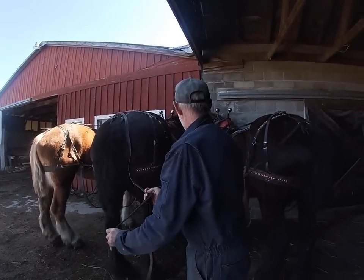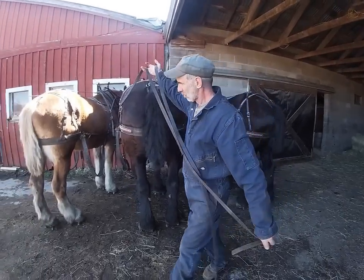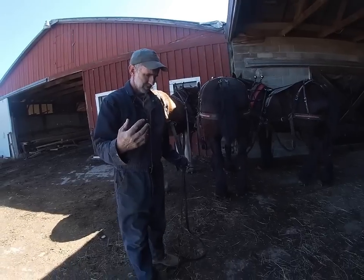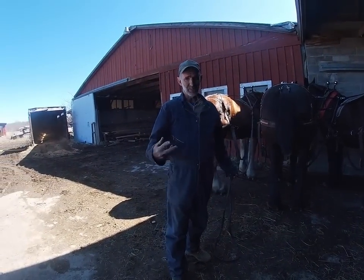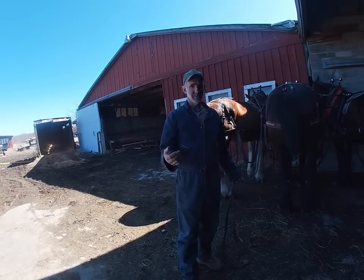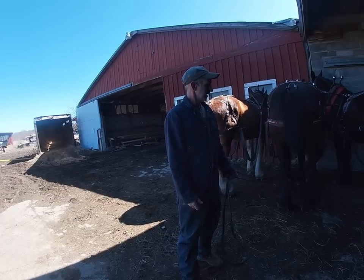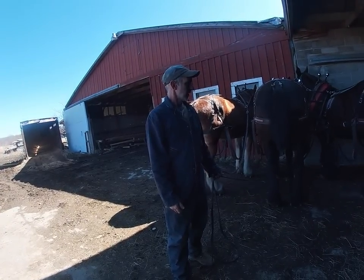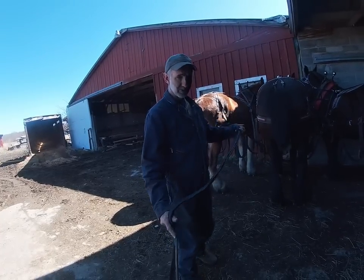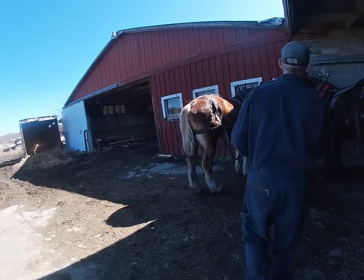I actually have horses that, in a lot of ways, don't work that well together as far as their gait and their speed is so different that I'm continually adjusting lines to try to keep them together where they should be. I'm sure we'll have to adjust a lot today, but I'm just gonna drive around the yard here and see if I'm anywhere near right.